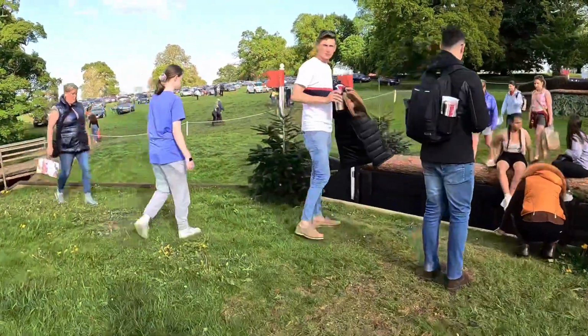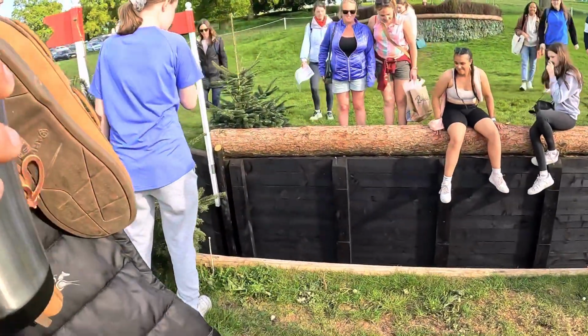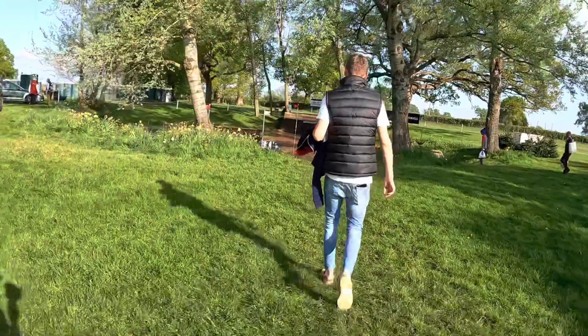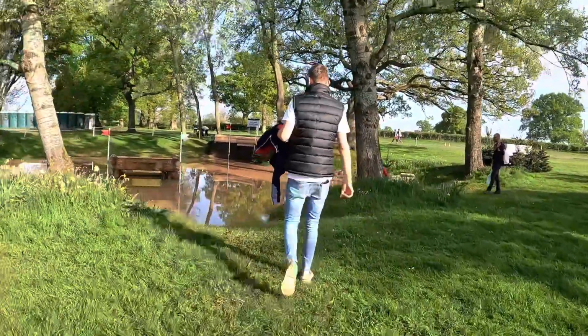And seeing as it's Freddy's game, do you think you'd clear that? Yeah, with a run up. I don't think you would. So we decided that it's probably not best for him to jump ditches.